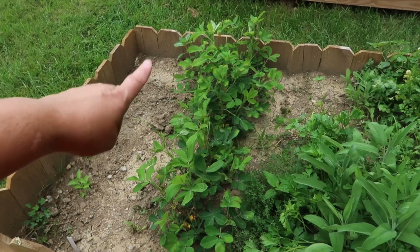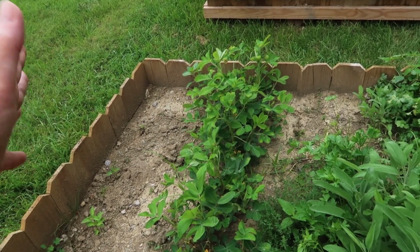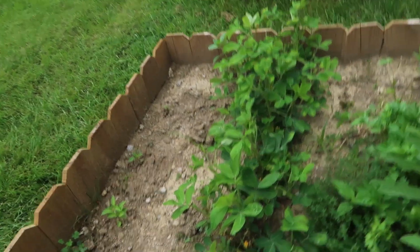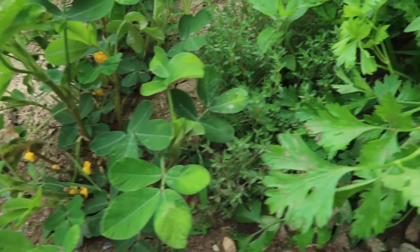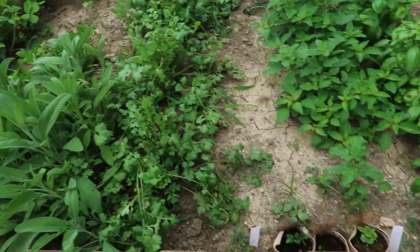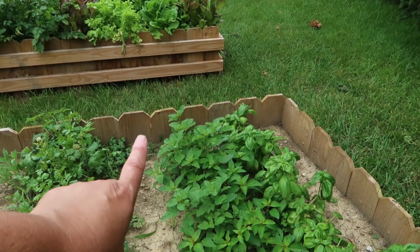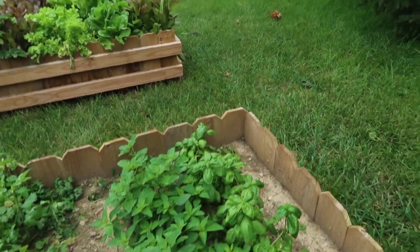These are actually peanuts here. And they grow underground, kind of like potatoes do. So I'm excited about that. They have cute little yellow flowers down in there. And then I have my thyme, parsley, sage, cilantro. Kate's got some little starter spices here. And then I've got some lemon balm and basil going there.